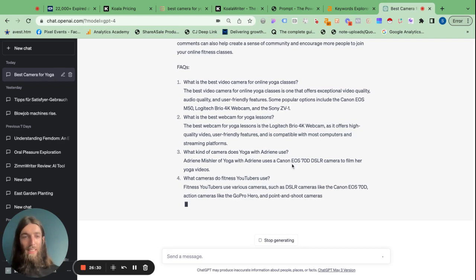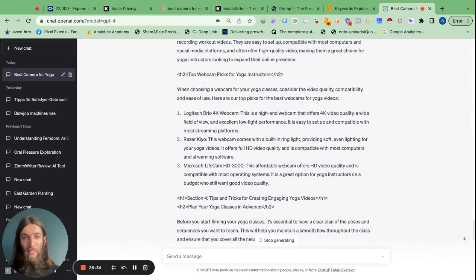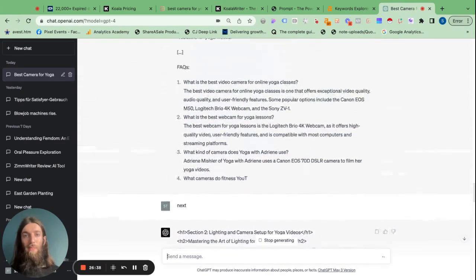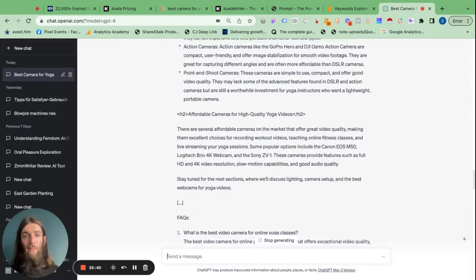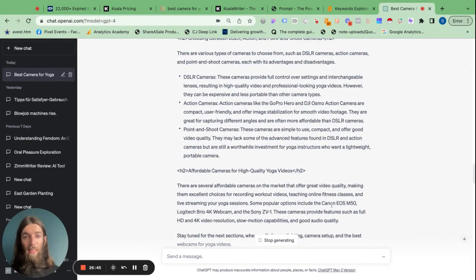Interesting. So we're getting some proper Canon DSLRs here. Have they actually been mentioned? This is much more about webcams. Oh, there's a Canon there. Oh, and a Sony. Right.